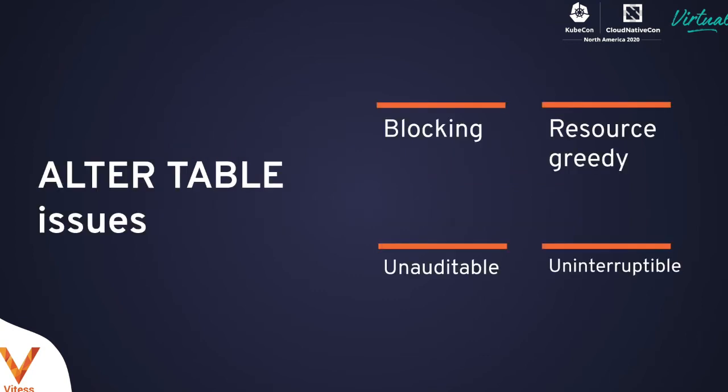With MySQL on large and busy systems, an ALTER TABLE is a risky operation. It is blocking, if not on the primary, then on the replicas. It will create replication lag. It is resource greedy. It can consume so much I/O that your environment is unable to serve production traffic. It is unauditable and uninterruptible. You can't expect to know what the status is or hit Control C and expect things to just come back the way they were.